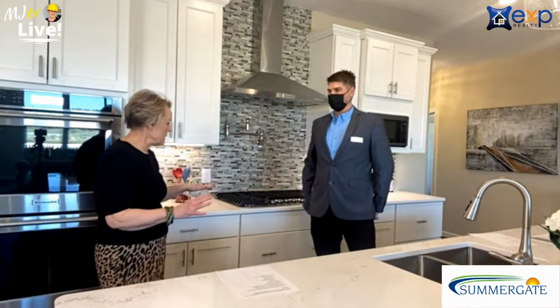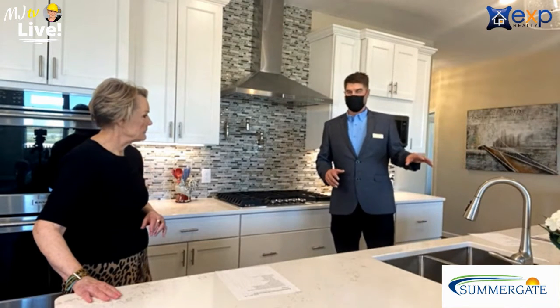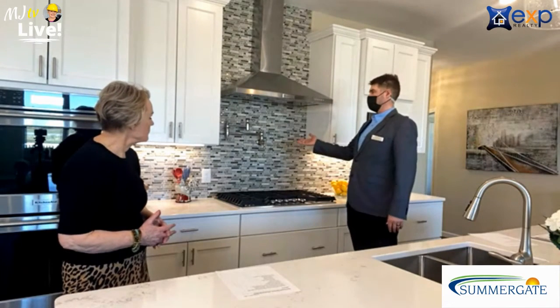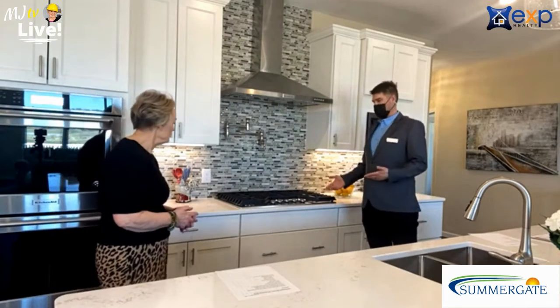Everything that goes into this kitchen. Now, these are quartz countertops? Yep, quartz countertops, and we've got this huge island, and that's standard. This is kind of a luxury gourmet kitchen, with the pot filler, the hood, double oven, bigger gas cooktop. That's beautiful, by the way. Yeah. Double sink, nice double sink, stainless steel appliances.